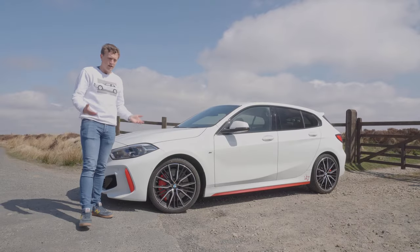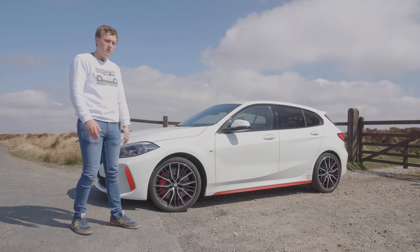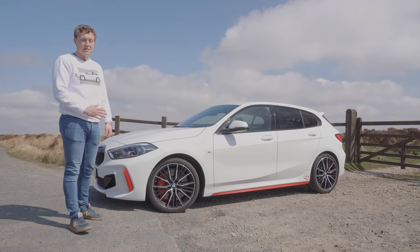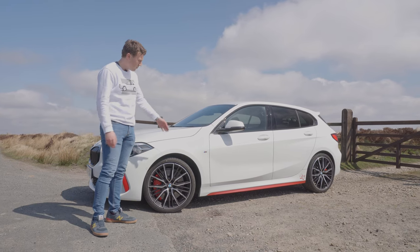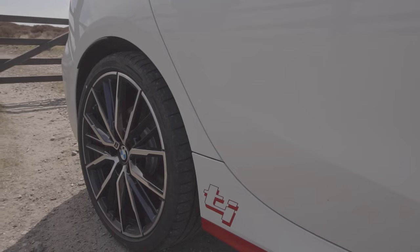Now, I just wanted to take a little bit of an exterior walk around of the new BMW 128ti, and that's because there are a few subtle tweaks done to the styling of this car that I think look really, really cool. You can see running down the side, we've got a red stripe on the bottom of that side skirt, leading into a very nice TI graphic.